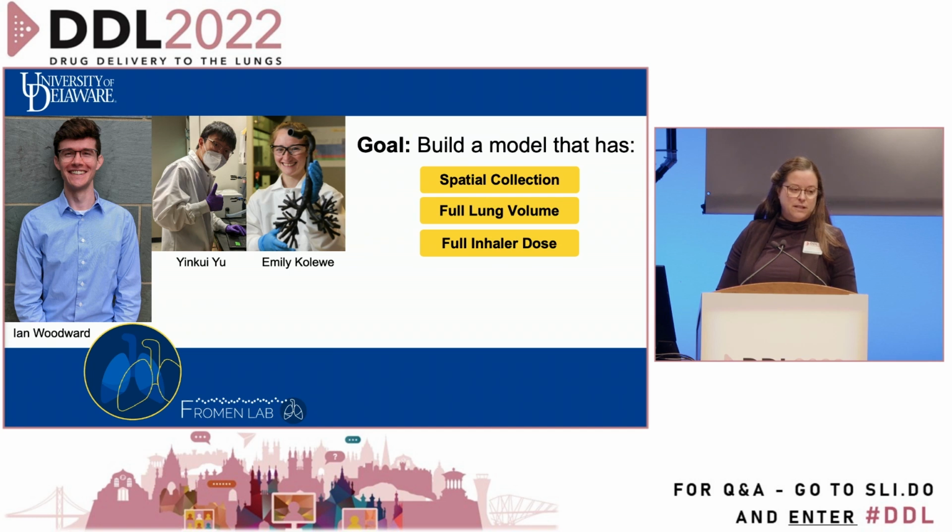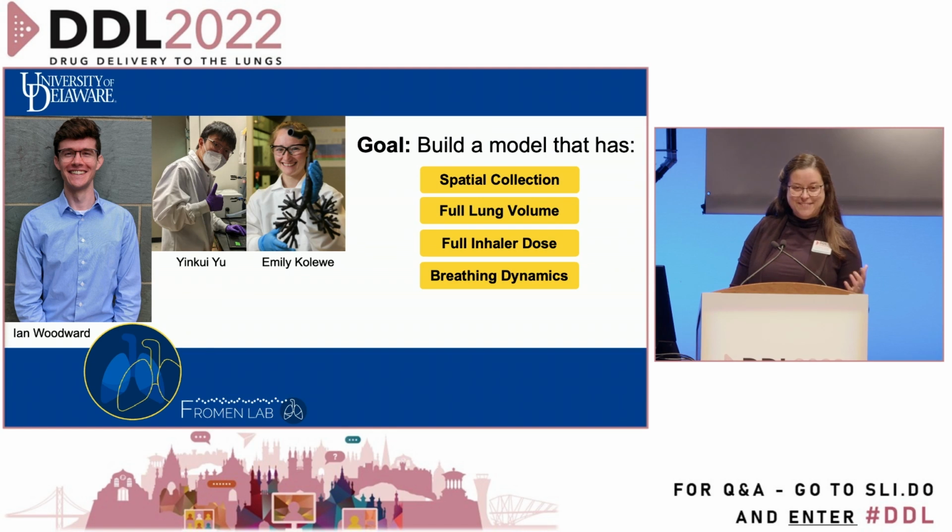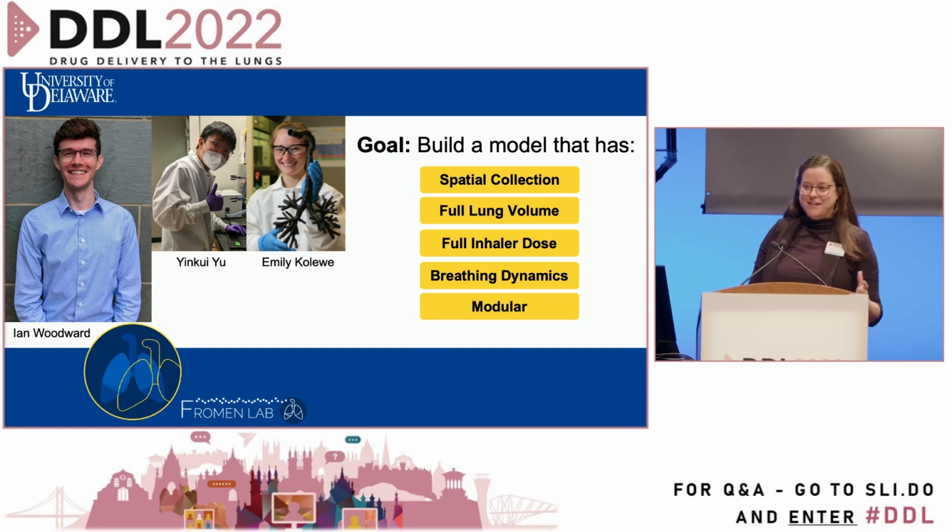And we want to be able to assess a wide range of doses, but the full dose too. So capturing any interparticle dynamics that are really difficult to capture by maybe in silico approaches. On top of that, if this wasn't challenging, we want the breathing dynamics. We want to be able to capture the non-uniform flows that exist within the airspace. And to top it off, we don't want a healthy person, we want it to be modular. We want to be able to adapt this to thinking about disease states going forward.